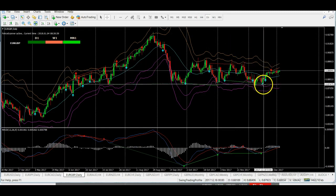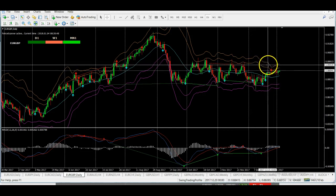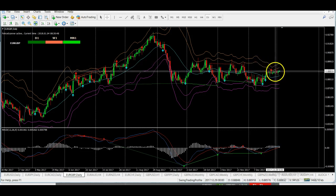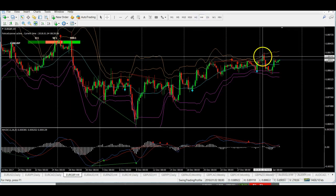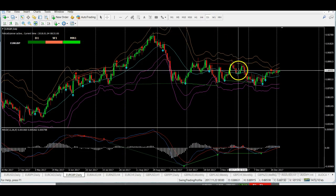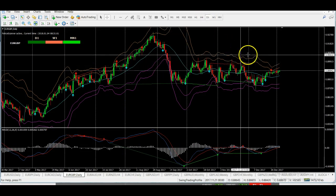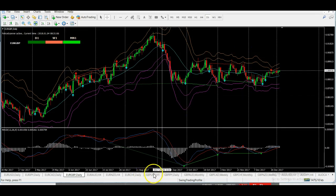We did talk about this range before Christmas. We were here and here. This is just a range-bound market, so maybe get ready to sell this up around here. It did have a sale last week at the 26th, Boxing Day, but in the coming weeks, days, I'll be looking to really sell this market in this range. Your stop loss is just basically going to be above these highs here, the highs of the range.